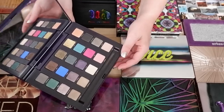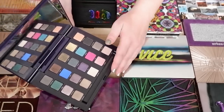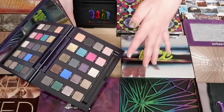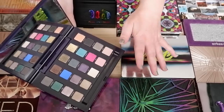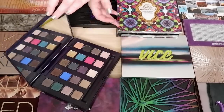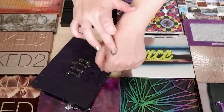This is the Vice one, which didn't really have a good single color story. There's not a lot of rhyme or reason to these shades, that's for sure, but it's got a couple of really good one-offs. Let me show you that. This is a stunning shade, and these have some of the best purples that Urban Decay ever did.